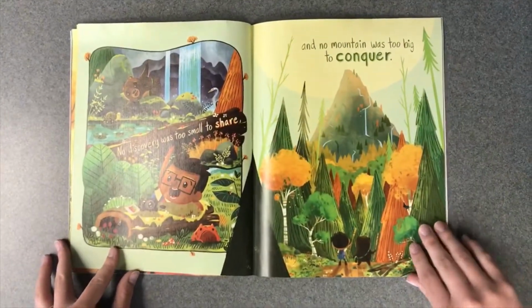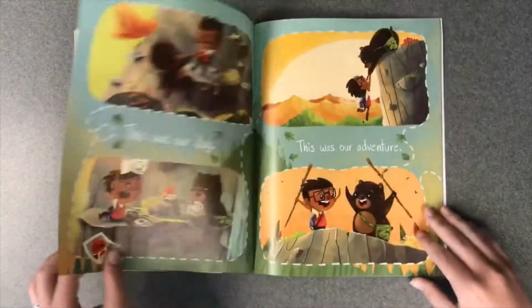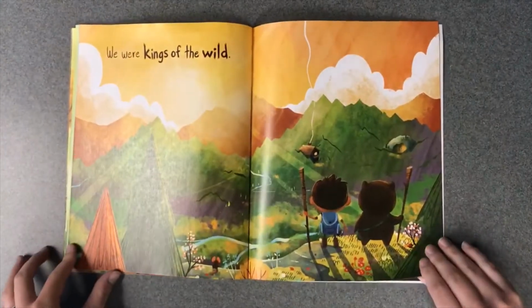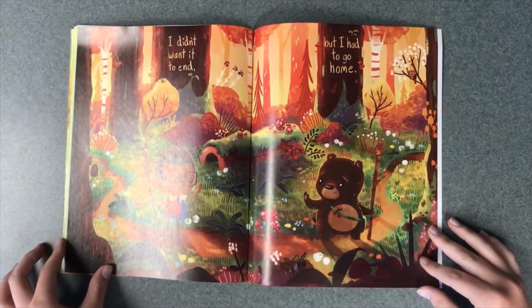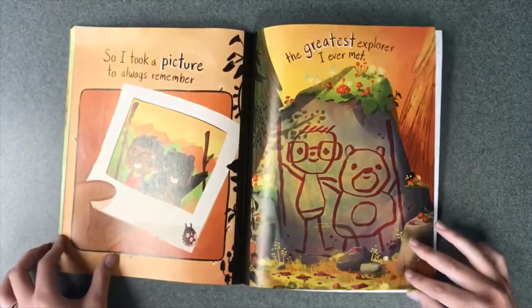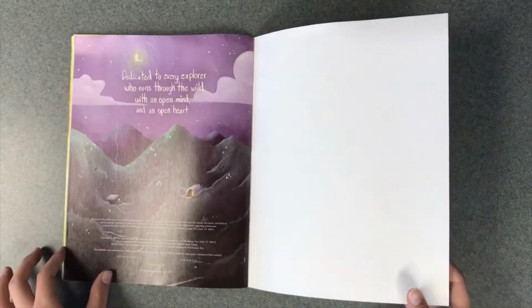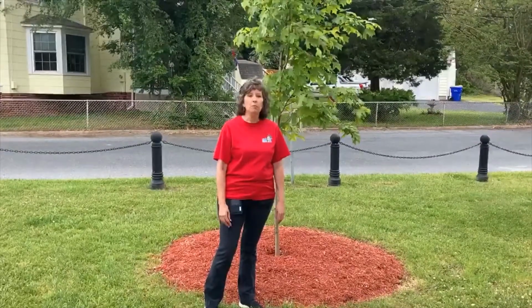No discovery was too small to share, and no mountain was too big to conquer. This was our day. This was our adventure. We were kings of the wild. I didn't want it to end, but I had to go home. So I took a picture to always remember the greatest explorer I ever met. The end.